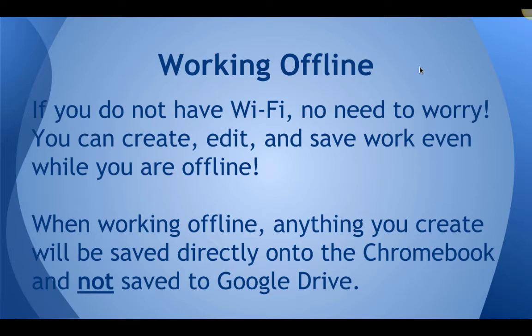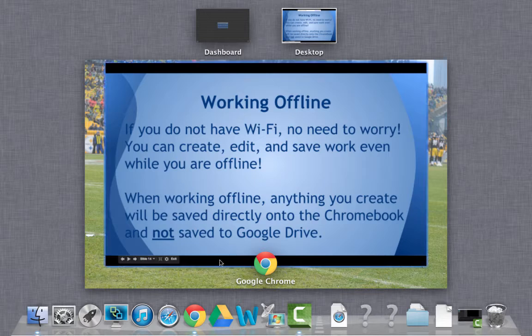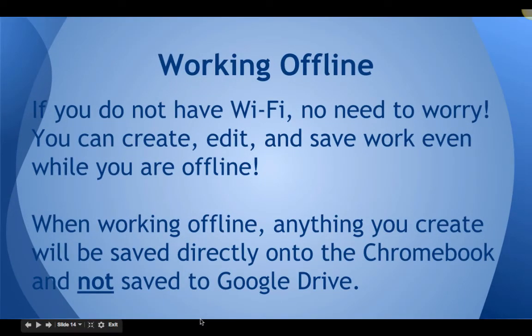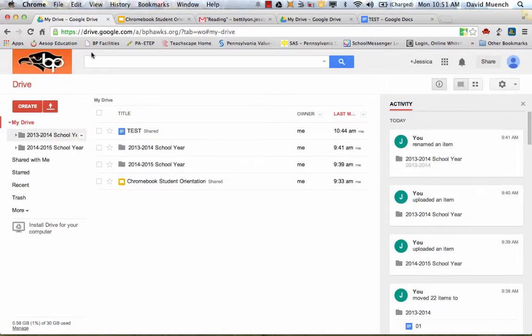Okay, so that's exactly right. We can do things offline. We don't need to be connected to the internet. So at times when perhaps your Wi-Fi even went down, there's a way in which your documents can be synced with the drive while you're at school. So I'm going to go ahead and pull up the drive here.